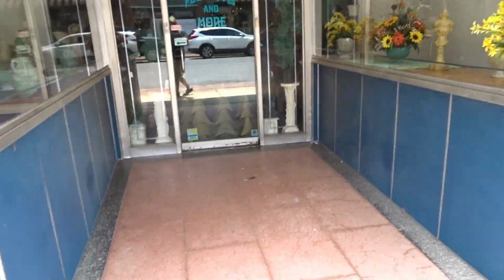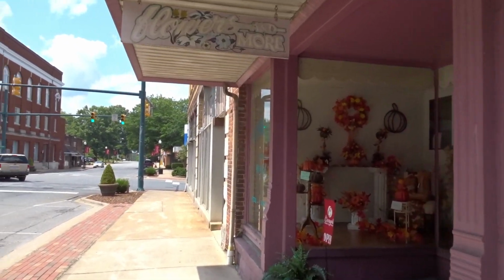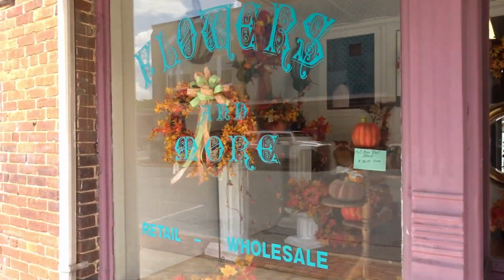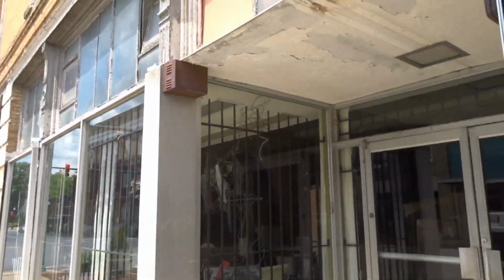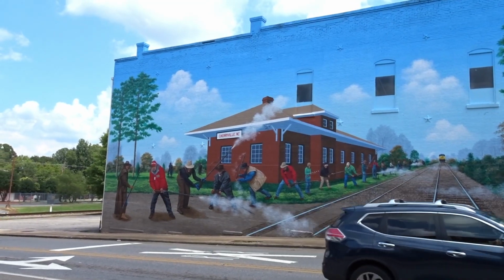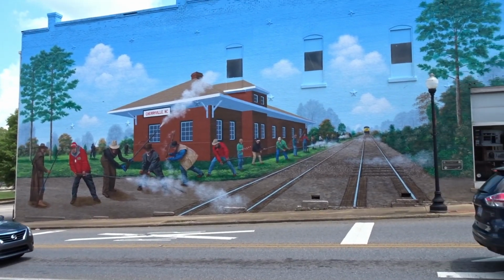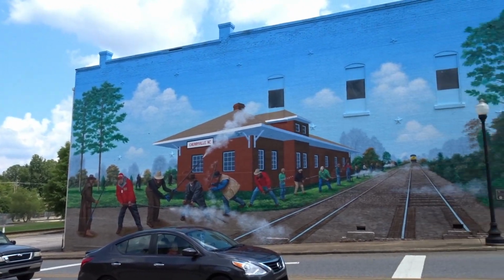Old department store front here. Looks like they're already getting their fall decorations out. And today is the beginning of August, so fall will be here before you know it. Love that old glass up here too. That's pretty impressive there. There must be an event that comes every year for this where they shoot off the muskets near the railway. I actually don't know the name of it, but that looks pretty cool. Love it.